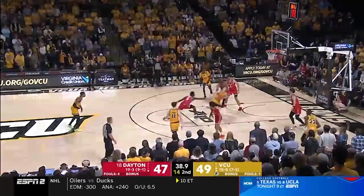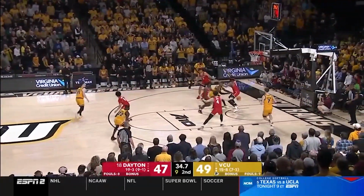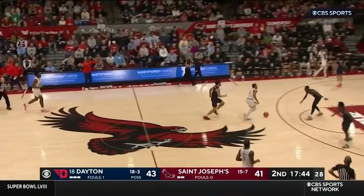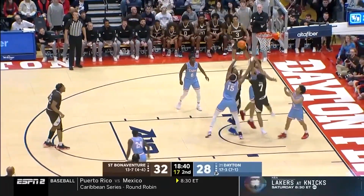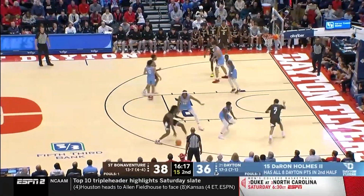He left in the game, 15 to shoot. Bairstow to the hole. Kicks it back out. Jackson slashes through, finds the cutter. It's Bairstow. He's blocked from behind. Greer rejected by Charles Pride. Offensive rebound. He's blocked from behind by Holmes. Asa Isenbus couldn't clean it up. Bennett's giving him more energy at the ball right now.